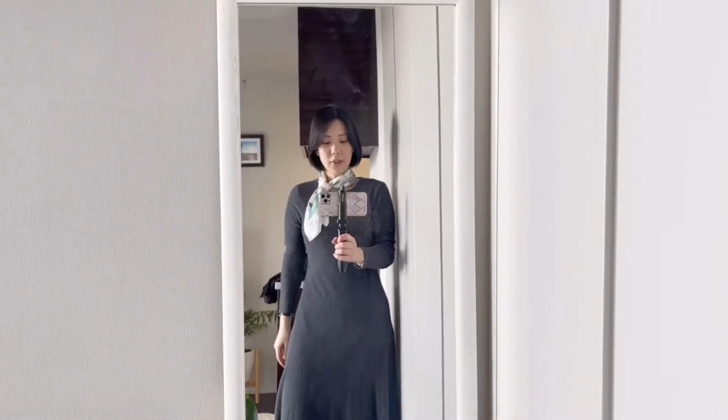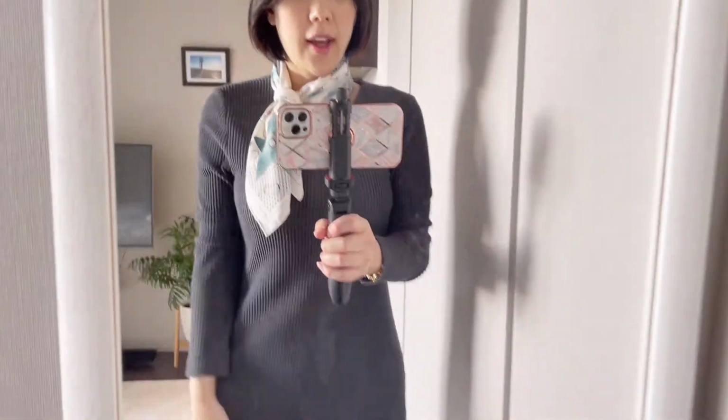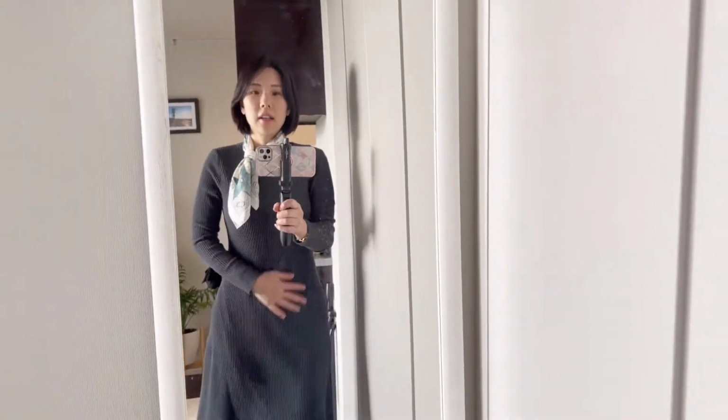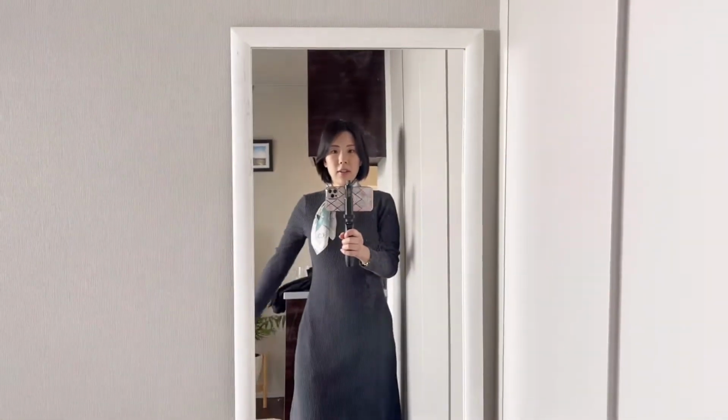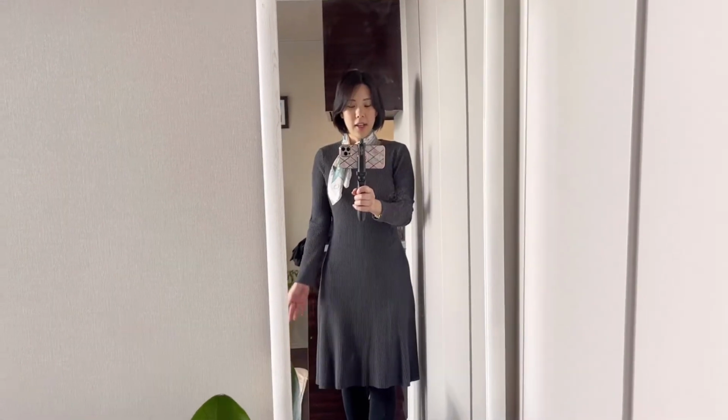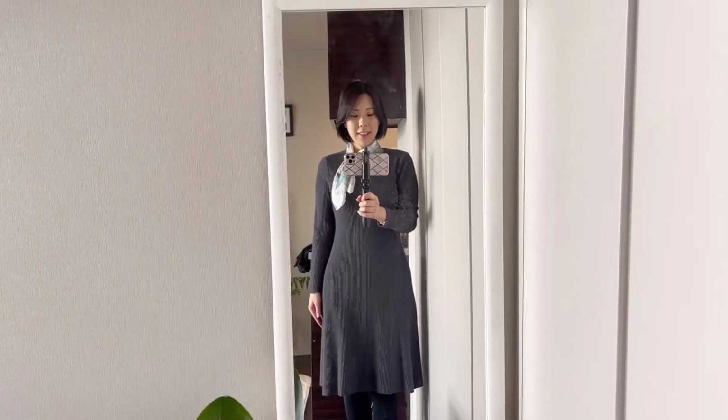Makeup and hair set are done. Let me show you my outfit today quickly. This is a simple gray dress. This is a Banana Republic one piece from many years ago, gray color with a ribbed pattern. I add the Dior scarf as an accent. This is my office outfit today. So let's go.